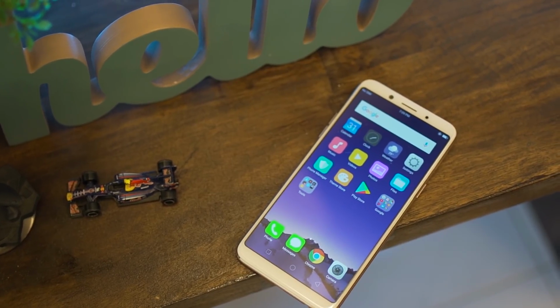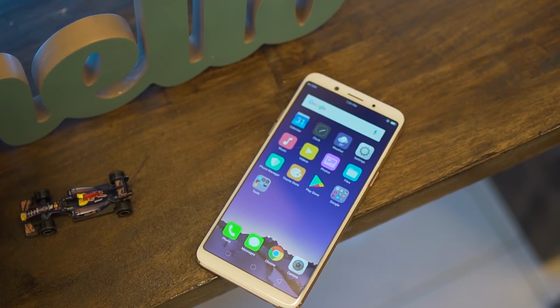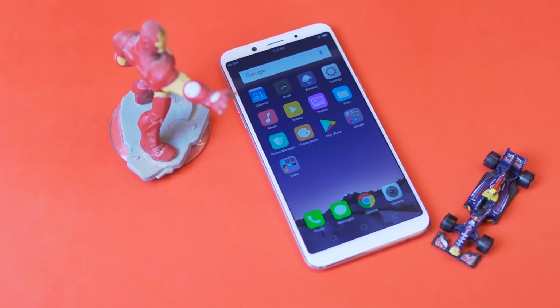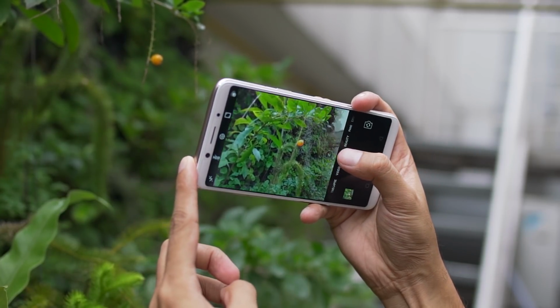OPPO once again took selfie technology to the next level. Not by simply adding more megapixels to the camera or going with a multi-camera setup, but by introducing a newer and smarter feature, their AI beautification technology.